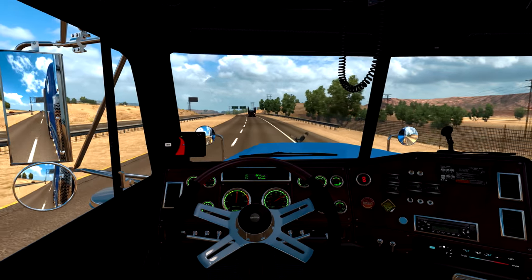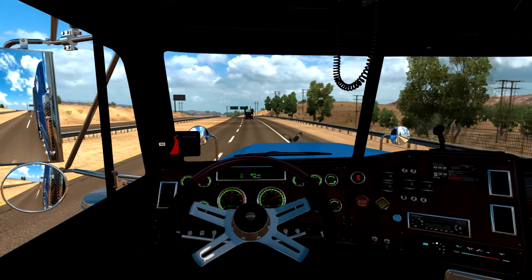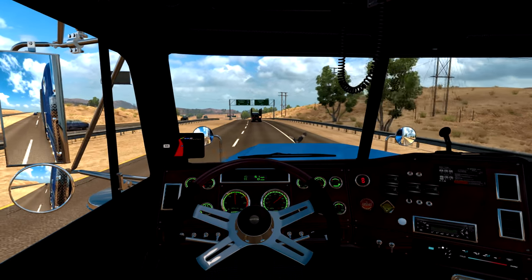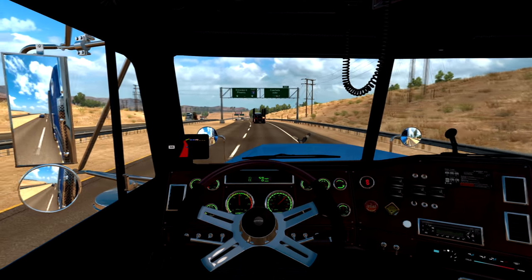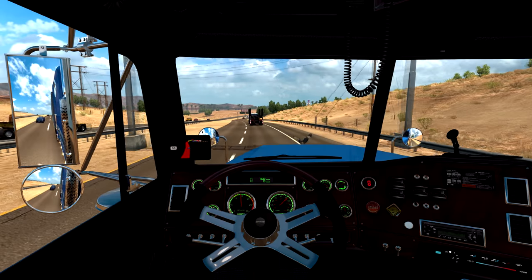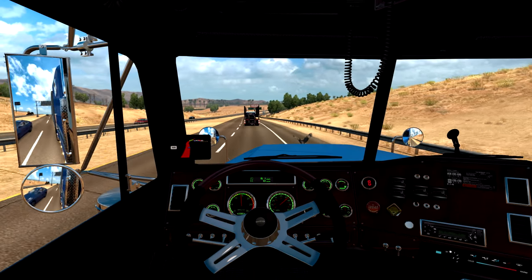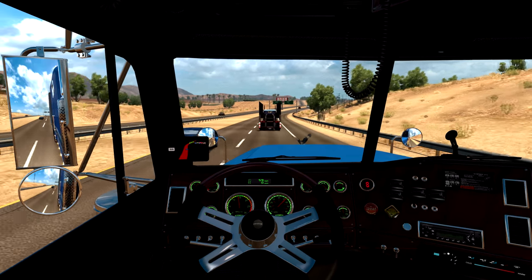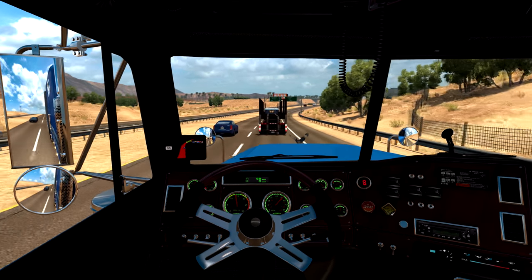But the one main thing about this that I didn't remember, or I don't think I saw in the last one, you have the SCI wheels. Now, I'm using a Freightliner option wheel here with the mahogany, but you do have choices if you have the steering wheel DLC pack.